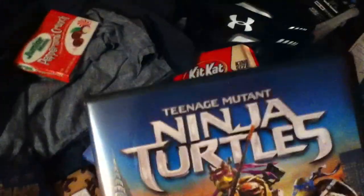fit me. Got some DVDs: Guardians of the Galaxy, awesome movie, definitely see it. A Million Ways to Die in the West, hilarious. TMNT, I haven't seen it yet, so I got no opinion on that. And Godzilla, freaking awesome. You have a Kit Kat for when you need a break. Who doesn't need a break?